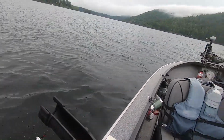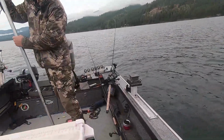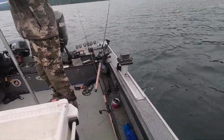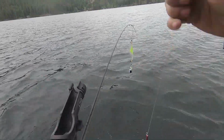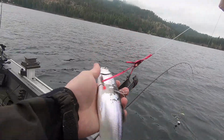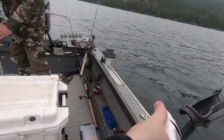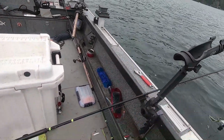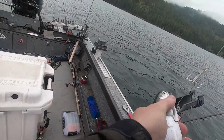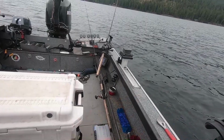A kokanee ate the herring. Huh. That's crazy. That is crazy. Yeah, put a lot of gear in the water and then you start getting bites. That is nuts. Yeah, the rod was just doing this. Oh my God, it's a fish. That is nuts.